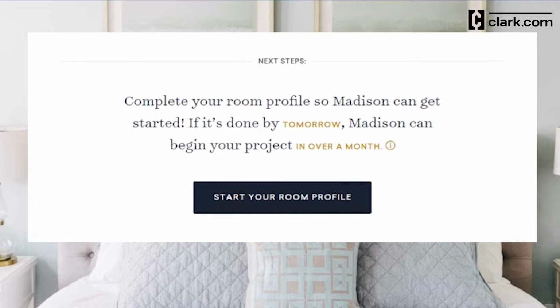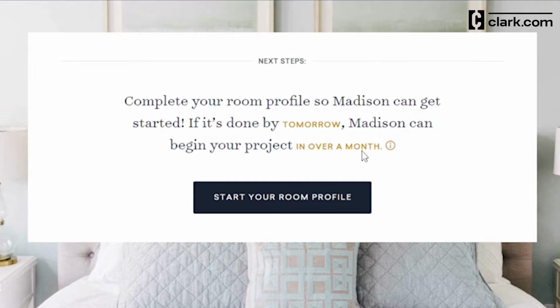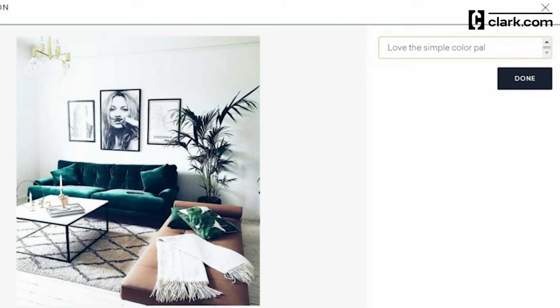Once you've paid, the Havenly website will tell you that you need to complete your room profile and details the timeline with your designer. Let's click Start Your Room Profile. To complete this step, you need your brain, a camera, a measuring tape to take room dimensions, and inspiration for your new room. Scroll through the photos and write comments about what you like. This helps your designer understand you better.